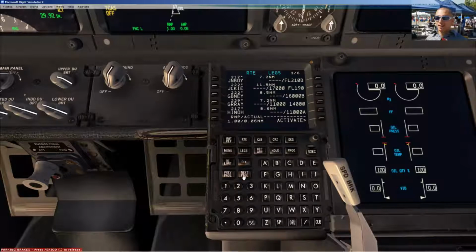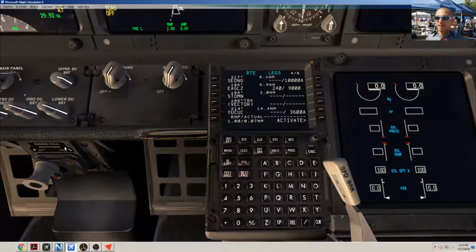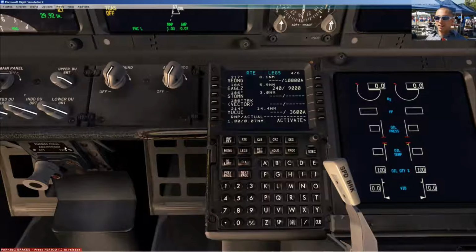We got Gabney at or below 16,000, Gray 14,000 to 11,000, Hino 11,000 or above, Seong 11,000 or above, Eagles 9,000 feet, 240 knots, and then Stoneman, since we are going to be the runway 26 transition. Now that could change on us and they can give us 08, but the winds currently out of Ontario are coming out of the west, so we're going to be landing west. We're not going to be landing east.